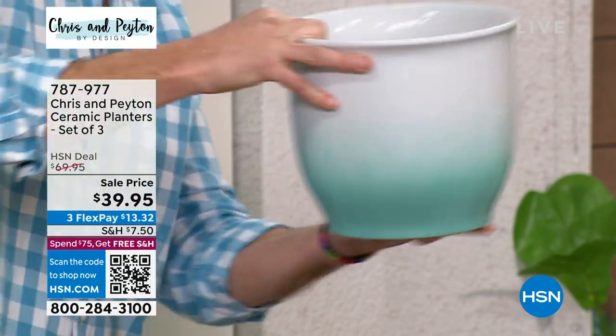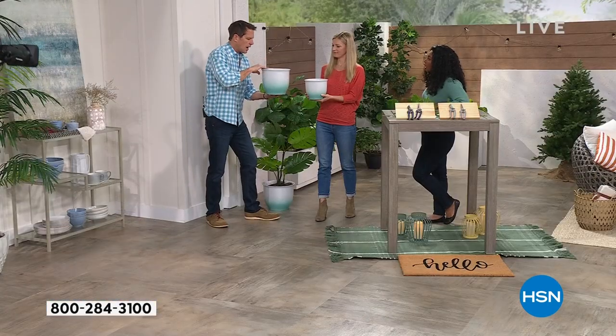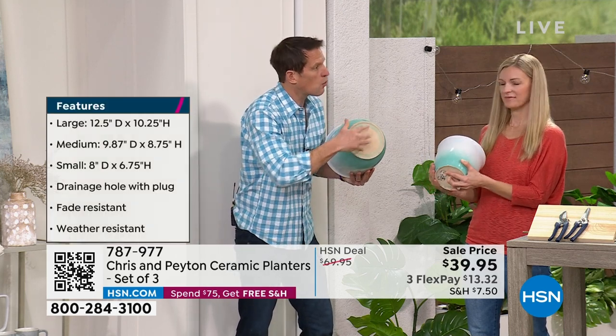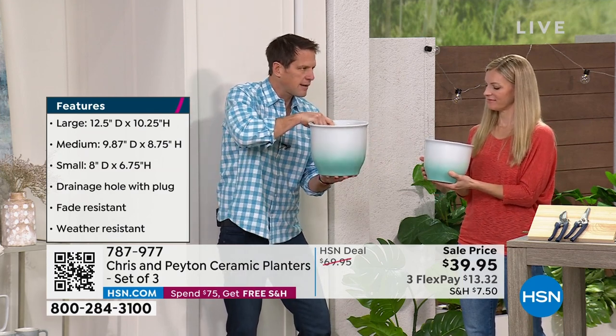So you have different heights with these pots. I use them for annuals. They're great for annuals, so I can change out the flowers as all the seasons go. If you want to use them indoors, you can, because it comes with a little stopper right there so the water won't leak out. But if you're leaving them outdoors, you pop that out. That way, if it rains, it's not going to flood your plants.